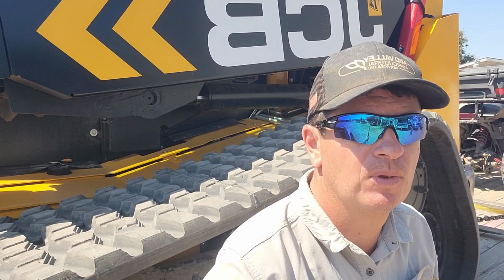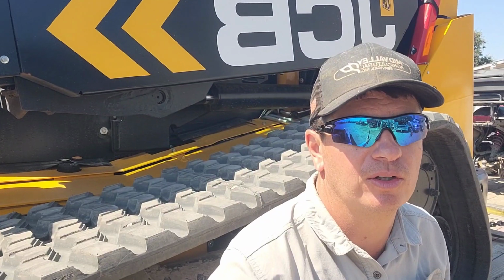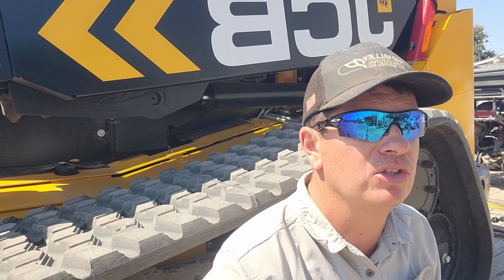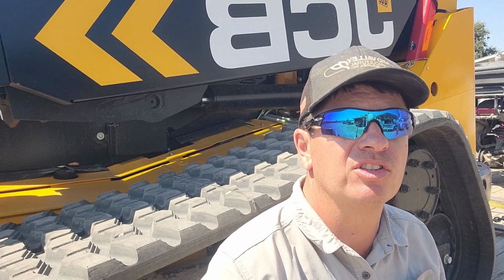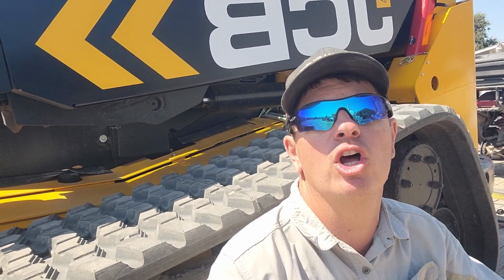Well, not bad for the first day's work. Through searching for a new compact track loader to replace my old Bobcat, it was pretty interesting. I learned a lot about these machines, and I also learned some things that I already knew, that these brands kind of are still sticking with some of the things that they are known for.